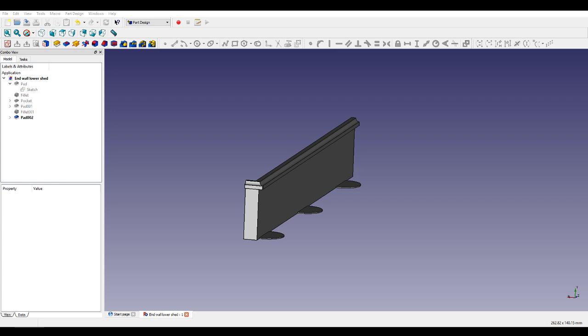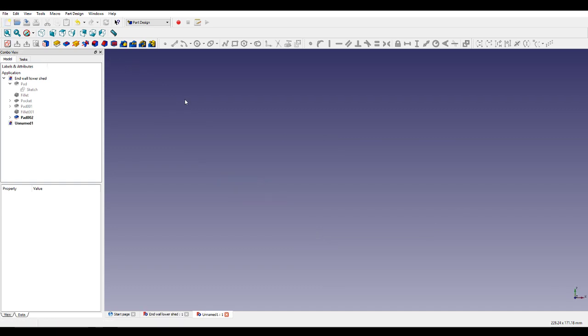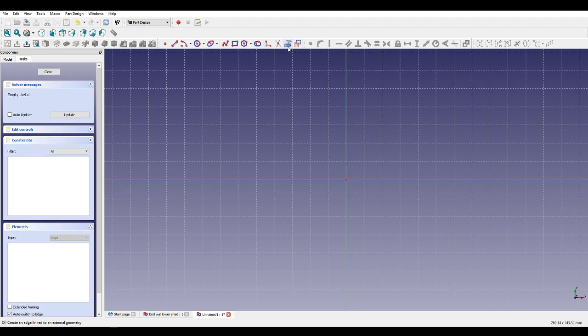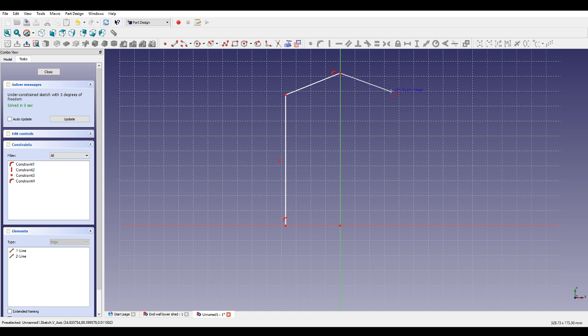Yep, very exciting. Very. So next up, I need to make the end section. The end bit is going to tuck just in behind these bits. And it's going to be some big square section framing. It's going to be very big and simple. It's going to fit inside there.